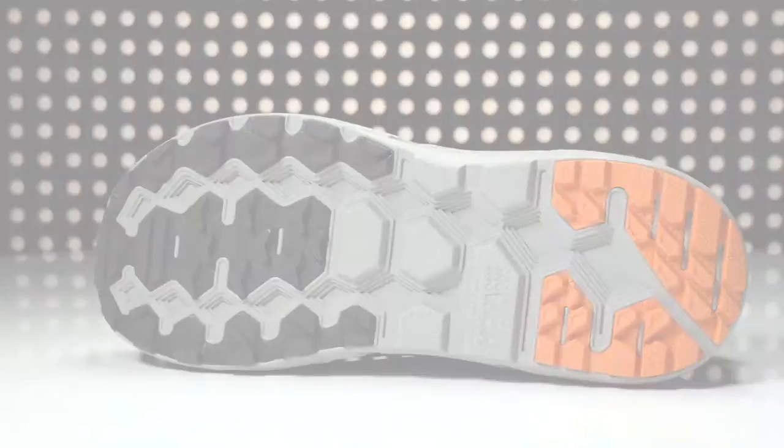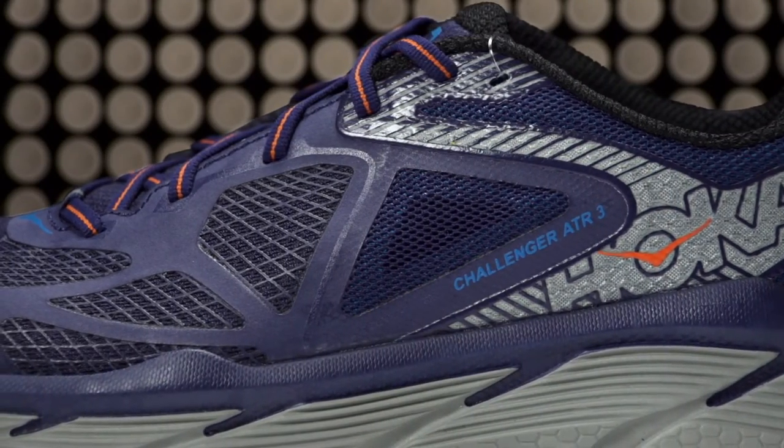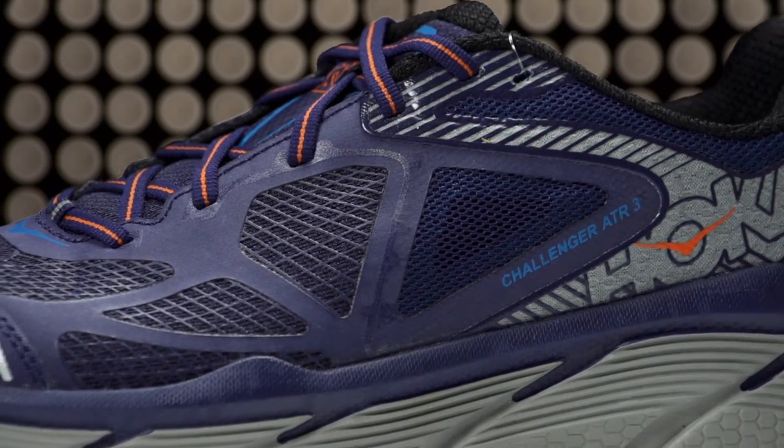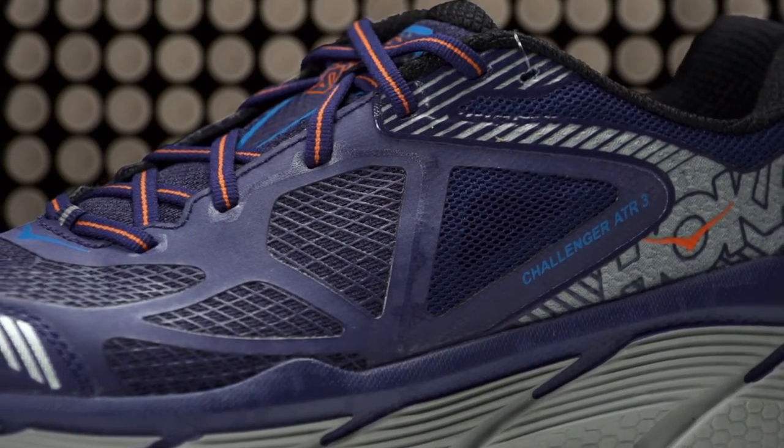added stability. Along with a speed frame upper with a 3D puff print frame, this trainer provides plenty of durability and lightweight support ideal for trail running.